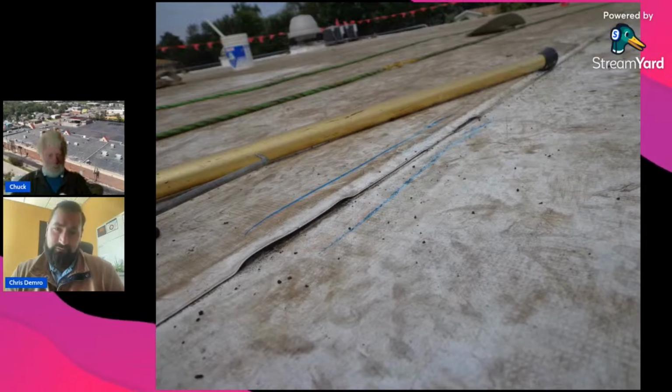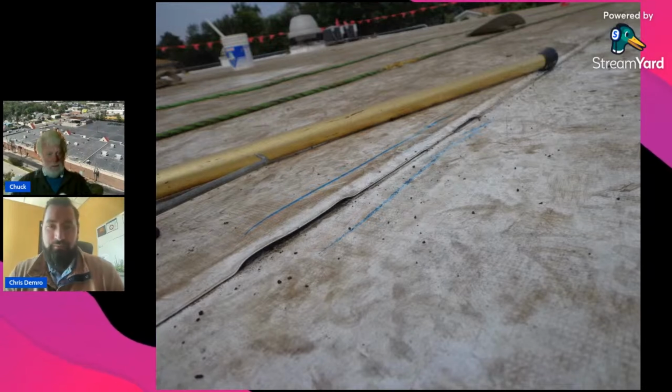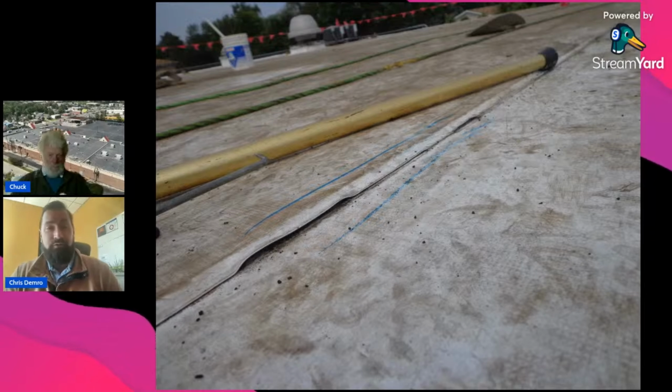Oh, a couple little cold welds, looks like. So yeah, you needed that seam shield, Chuck. Yeah, absolutely. I mean, just from my experience at Carlisle, I think the cold welds are by far the most common warranty issue or repair for warranty issue that we would see on an inspection or on an installed roof. It's just so important to clean properly, right? If you don't have a clean surface, you can't. Right, no matter what you do.